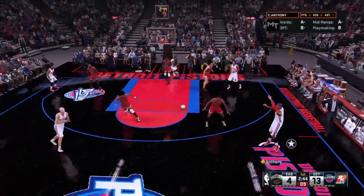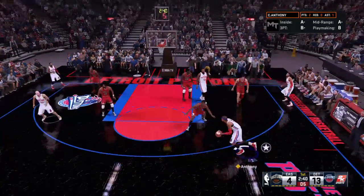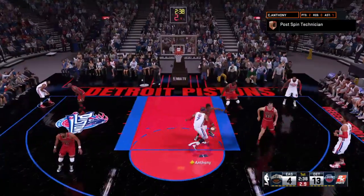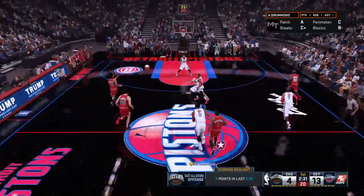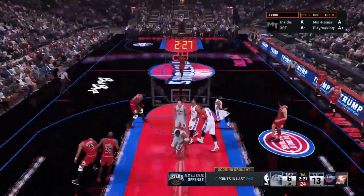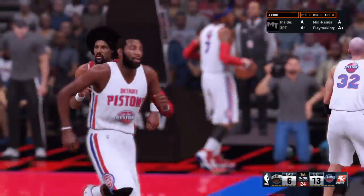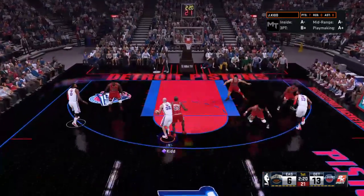Out to Anthony. Nice ball movement by Detroit. 6 to shoot. A chance to extend the lead to double digits, but it's no good. Here's Irving. That's in, coming off the assist from Robertson. Defensively, that possession better not start a trend because they just handed him 2 points.